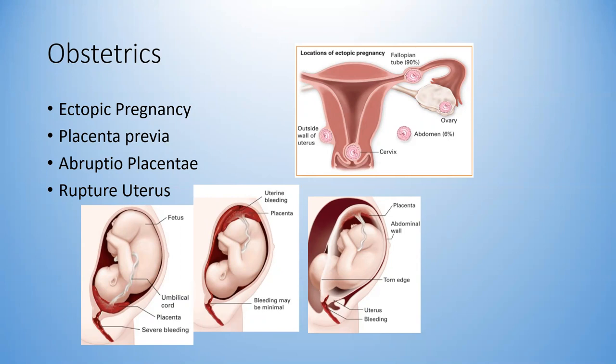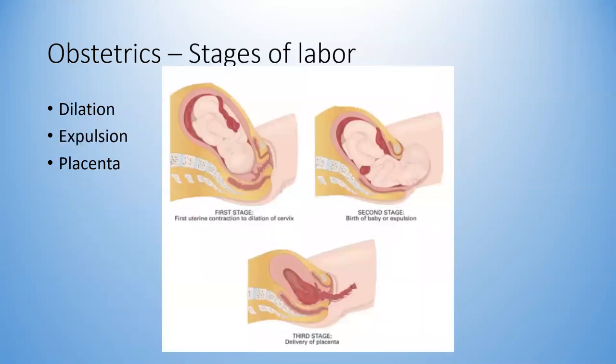The ruptured uterus is very painful with massive bleeding, and the baby could be terminated. The baby could die. So all of these are significant, scary moments for EMS, as well as for the health and safety of the baby. Stages of labor, dilation.